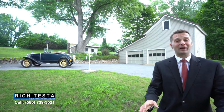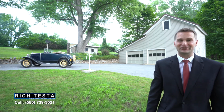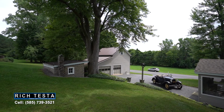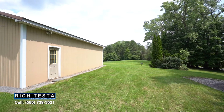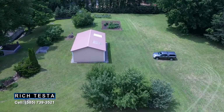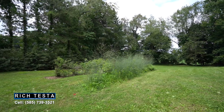This special country property is situated on 2 scenic acres with stunning stonework and 3 outbuildings, including a 2-car detached garage with loft storage, an old smokehouse, great for extra storage, and a newer metal outbuilding, which is 24 by 40. The size is amazing and perfect for the outdoor enthusiast. And an additional 1.8 acres.